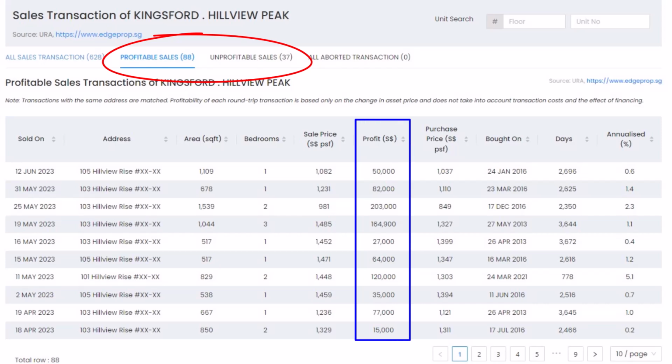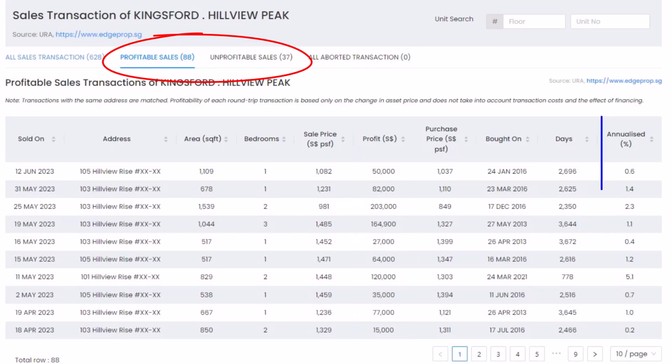Anyway, most of Kingsford's profitable transactions don't really make a profit after factoring in mortgage interest, buyer stamp duty, and other expenses. A general rule of thumb: if you see the annualized return to be less than 0.7%, it is as good as barely break even.